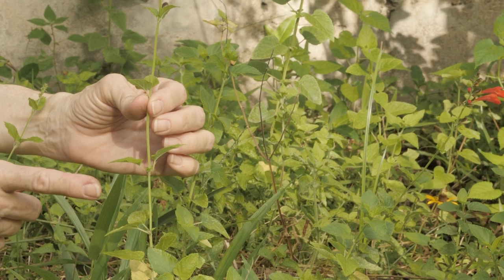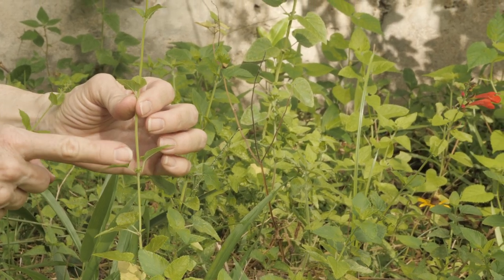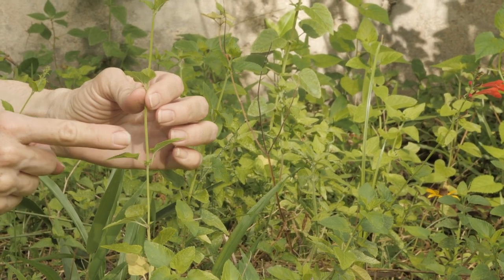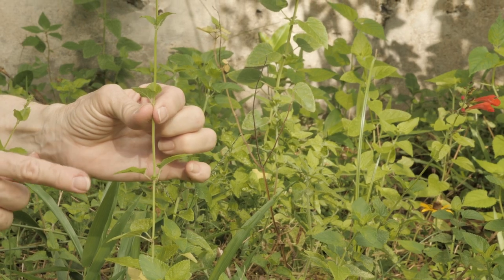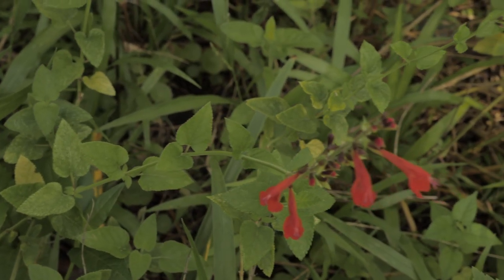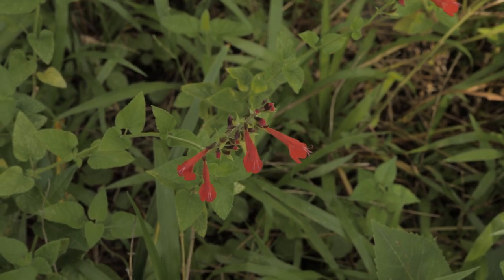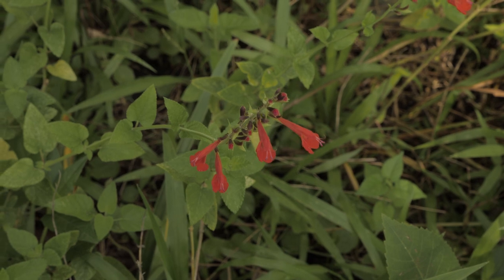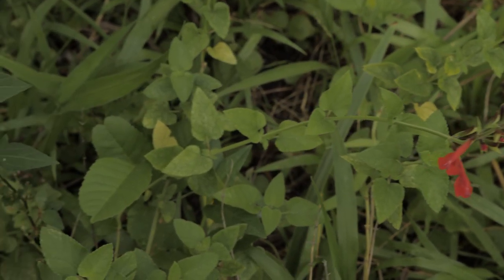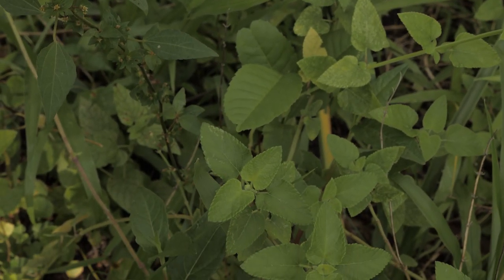If you would like a shorter, shrubbier look, more compact look, you can cut it right above a leaf node, and it will sprout out, send two sprouts out wherever you cut it. This is a great little flower for hummingbirds. It has a long bloom period, will bloom several months out of the year. You can grow it in sun, you can grow it in shade. If you grow it in shade, I'd give it a little less water there.